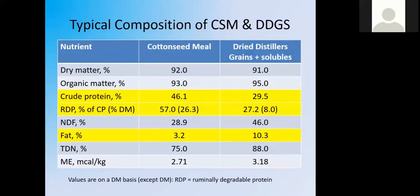This is the composition of the cottonseed meal and the distiller's grains. In the areas I've highlighted here, you can see cottonseed meal is higher in protein than the distiller's grains. It's also higher in ruminal degradable protein, but distiller's grains are considerably higher in fiber and in fat and in overall energy value.